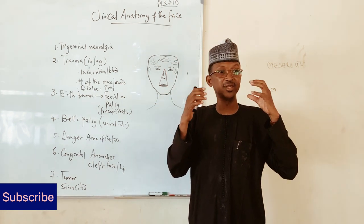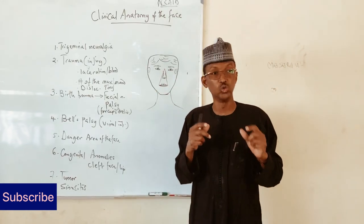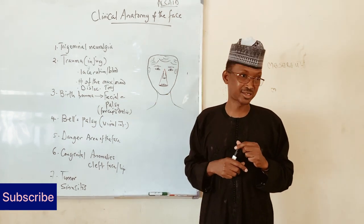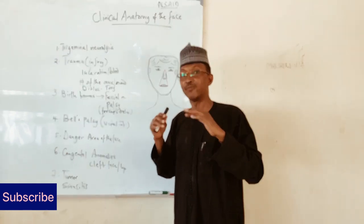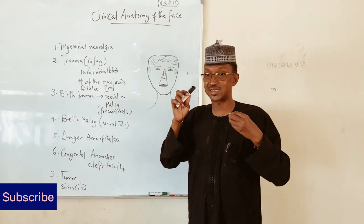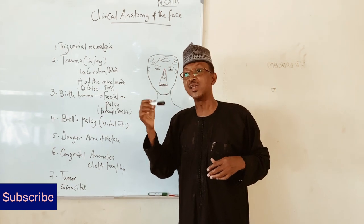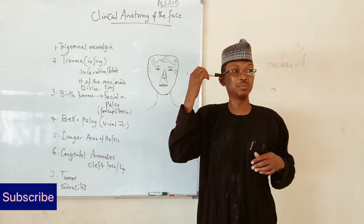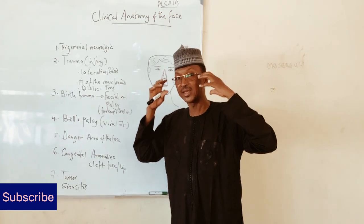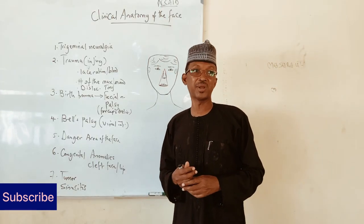And so the face is highly vascularized. There are so many glands in there. And so that is why a wound on the face, when somebody has a laceration, bleeds very well because of high vascularity. Apart from that, when somebody has a cut on the face and also a cut on any other part of the body, the wound on the face heals faster because of the much blood supply in there. So anywhere in the human body that has a very vast blood supply, it heals faster than the area that is less supplied by blood.